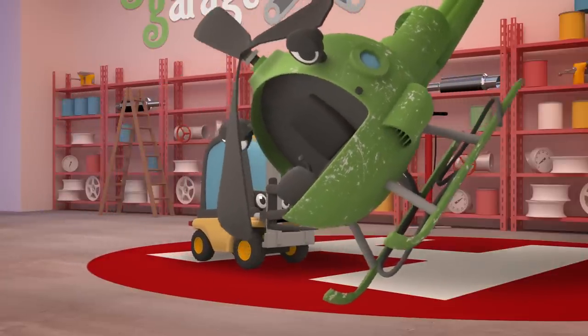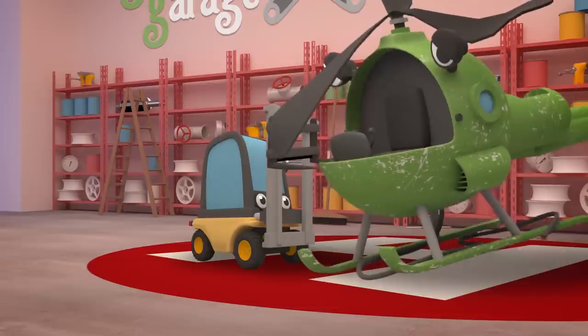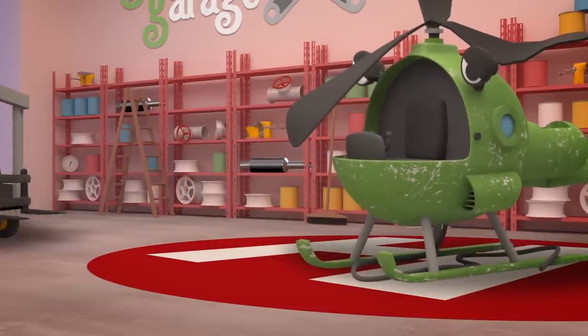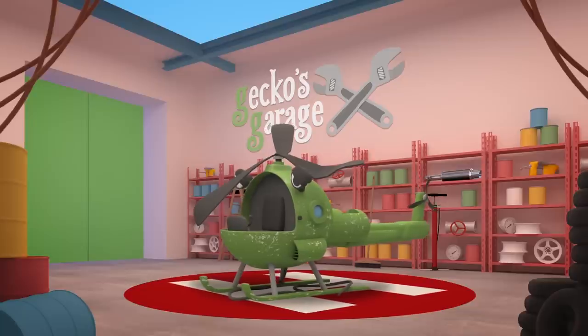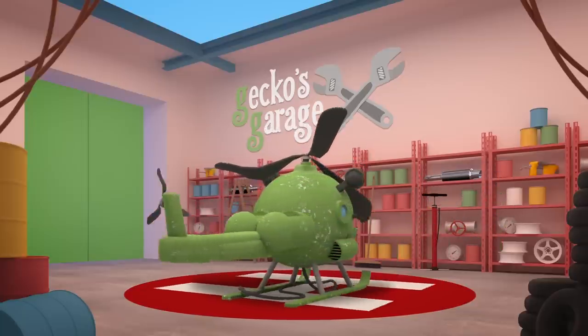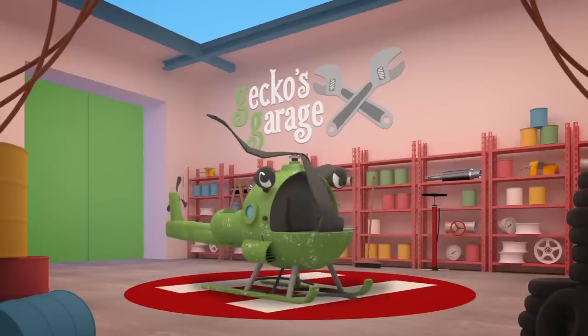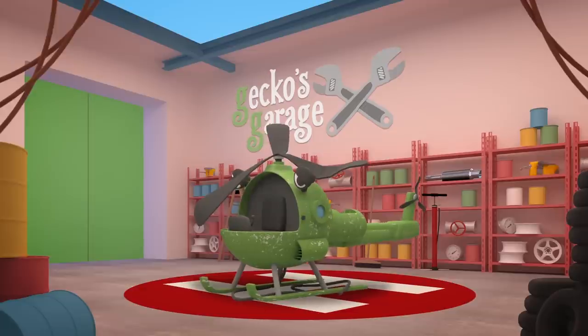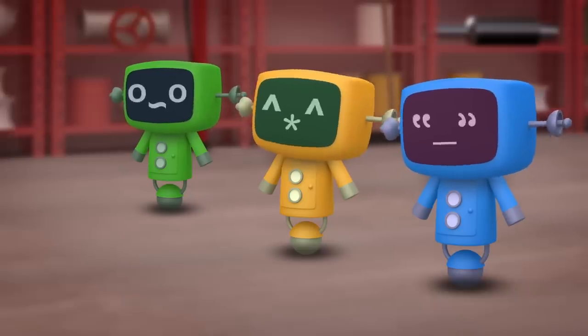The skids are a helicopter's feet. Helen rests on them when she isn't flying. Your skids seem okay, but your rotors have been damaged. Your winch cable's snapped, and you're covered in scratches. This looks like a job for the mechanicals. Go, go, mechanicals!